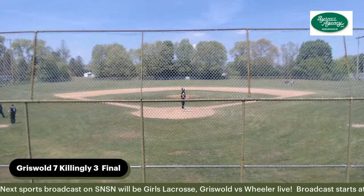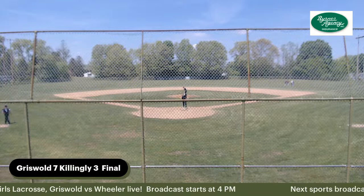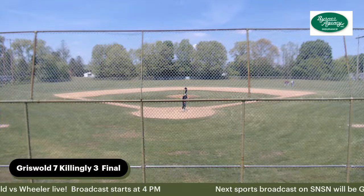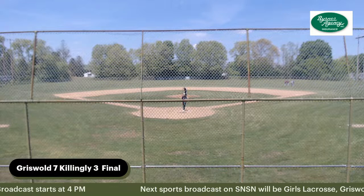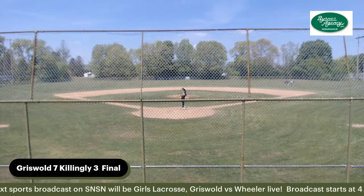A couple times we got caught over here, and that's only because our runner froze. They're still looking back. Hopkins took a big turn, and there was nobody covering third. Had he just gone immediately, but he stopped, he paused, he looked, and then he got in trouble. So we want them to trust us.